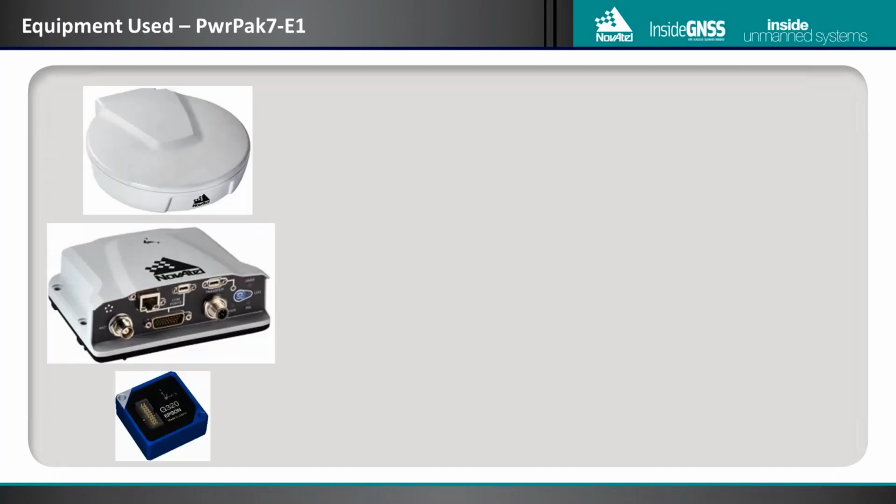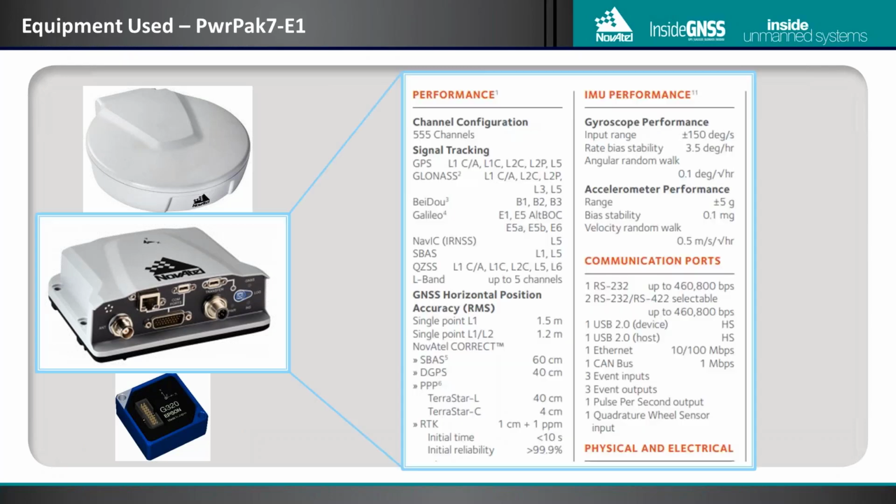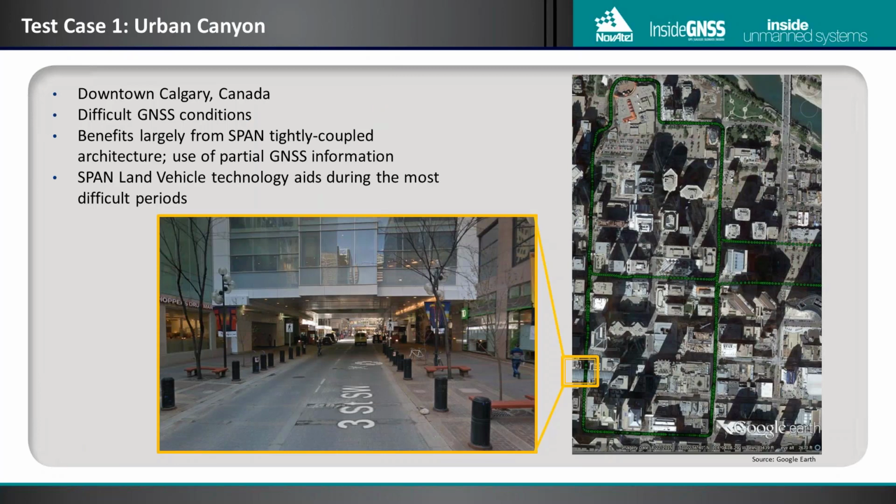The equipment used here was the Novatel PowerPack 7 E1 with the Epson G320 IMU inside. I've grabbed the spec sheet here. I won't go through it too much in the interest of time, and David had better, fuller specs for the G320 as well. The first test case is an urban canyon, so we used downtown Calgary because that's Novatel's headquarters.